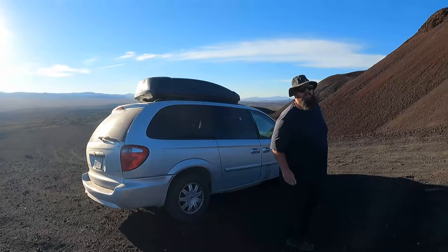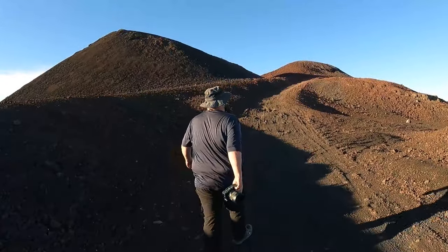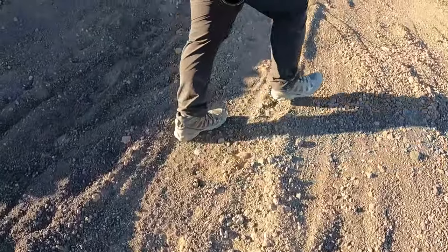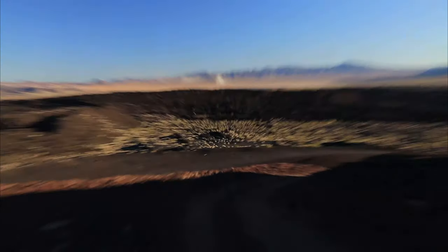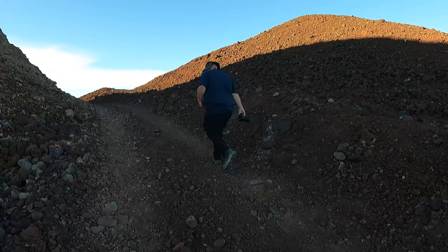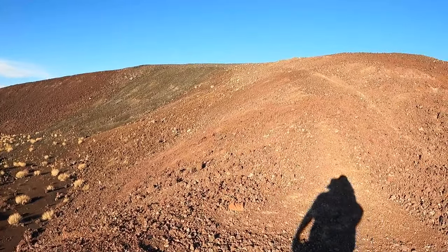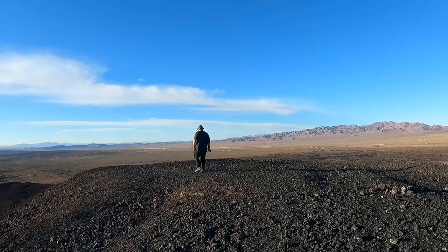Bounce. I think we can get a little bit higher. I don't know if we need to hike it or if Charlie's gonna try and drive up there. We'll see. Well, the road got a little rough, so we are in the Mohave Desert, so we're gonna head up and start hiking. What? I don't think Opal would have made this. Dust cloud over there. Wow.